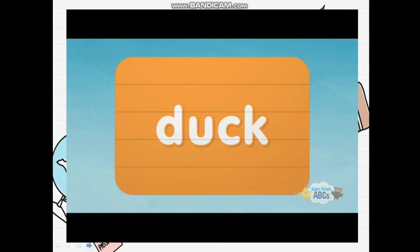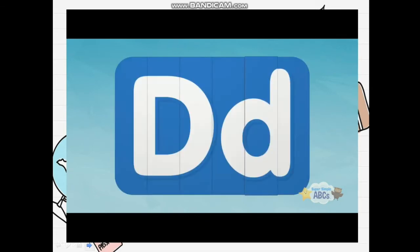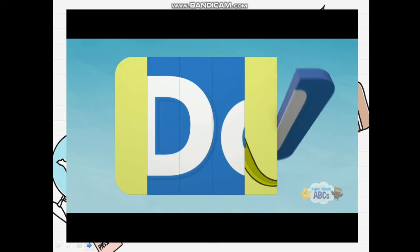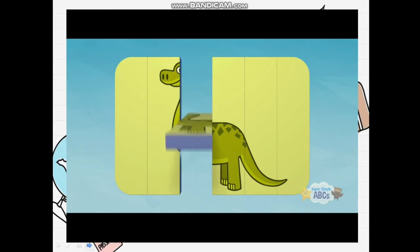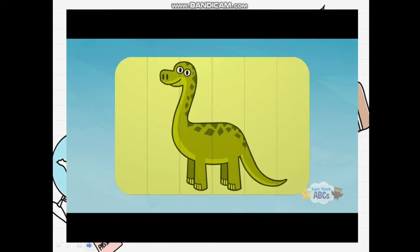Quack, quack, quack. Let's try another one. D is for... something green and really long. It has a long tail. Could that be a tail? What is that? Can you guess? I see a nose. What do you think, guys? This is some kind of animal, an animal that you know. Dinosaur! Anyone can guess? Dinosaur starts with D. It's a dinosaur. Look, it's so long and big.